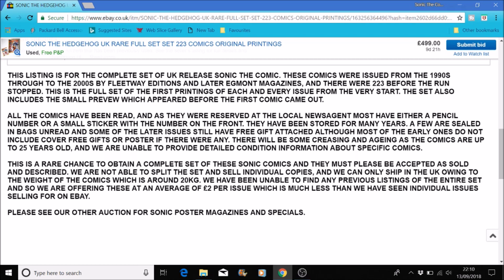We have been unable to find any previous listings of the entire set, so we are offering these at an average of £2 per issue, which is much less than we have seen individual issues selling for on eBay. It's technically true, but there have been cheap lots of bigger bundles, but the seller is correct in saying that this could well be the first time in eBay history that there has been a complete set for sale.